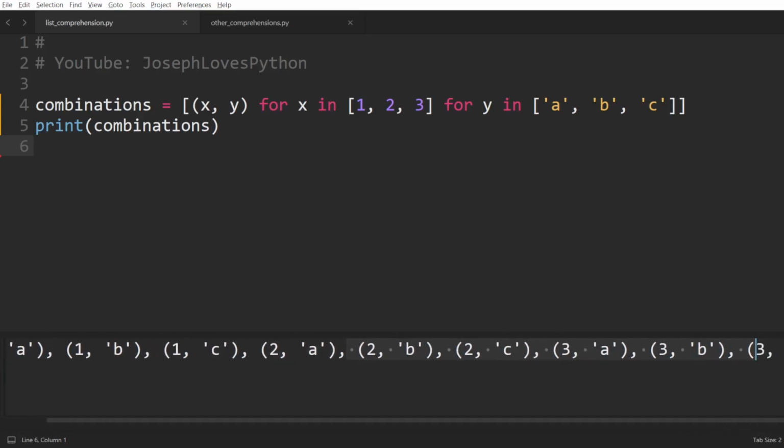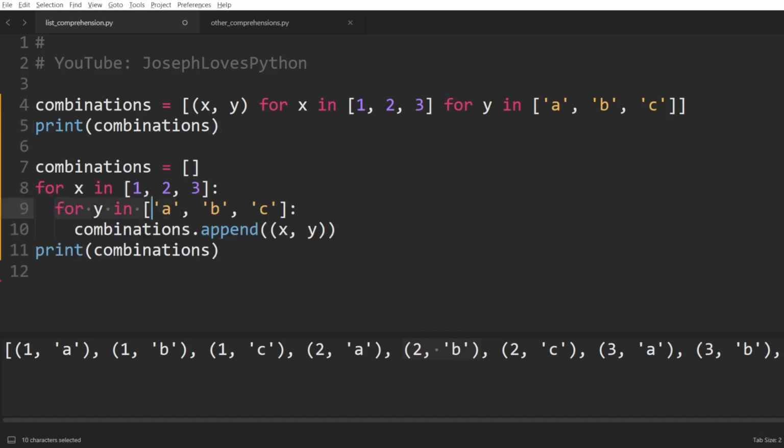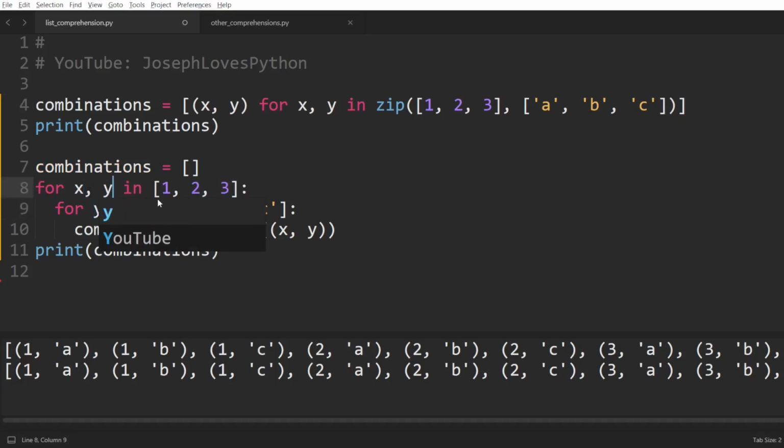If you're wondering why we got such a result, or maybe you thought we'd just get the tuples 1a, 2b and 3c, don't forget that here we're effectively nesting the for loops. So this would be equivalent to the following code, in which the loop on the y values is nested within the loop on the x values. So for each of these x's, we loop over all the values of y. If instead your goal was to actually just generate the tuples 1a, 2b and 3c, for that a single for loop is enough, where we loop on both lists simultaneously using zip.